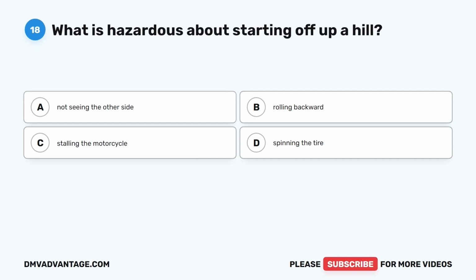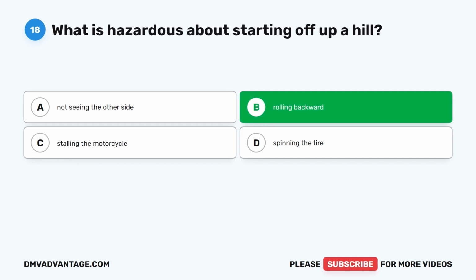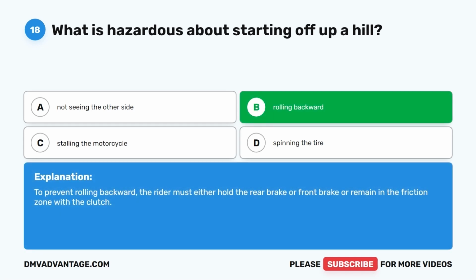Question 18. What is hazardous about starting off up a hill? A. Not seeing the other side. B. Rolling backward. C. Stalling the motorcycle. D. Spinning the tire. The correct answer is B. Rolling backward. To prevent rolling backward, the rider must either hold the rear brake or front brake, or remain in the friction zone with the clutch.